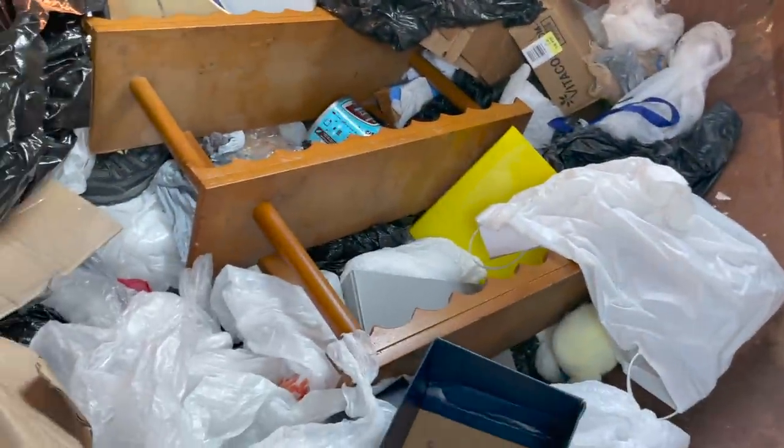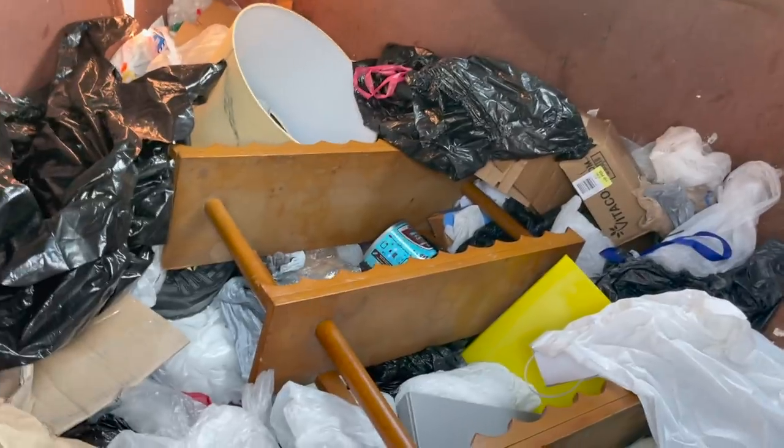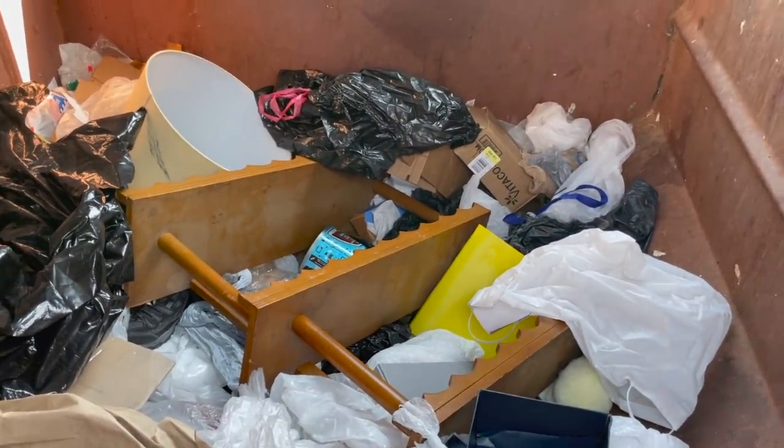Big shelf thing over here that's kind of sick. I can't tell what it is, but it's the biggest thing I've ever seen in their dumpster. Oh, that is cool. Isn't that neat? Let's get it. Pull it up, maybe. Wow.